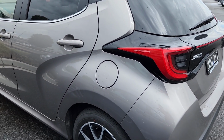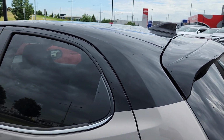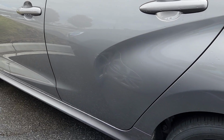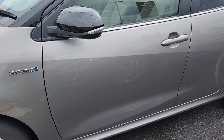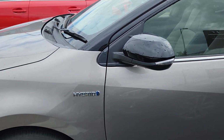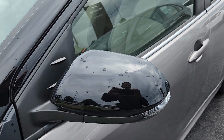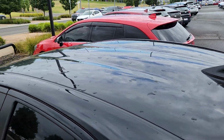Passenger side rear quarter. Nothing there as well. Like I said, I've already checked it, so I'm just showing it so you can see for yourself. That's the rear passenger door. Just move myself around this side. Okay, this is the passenger front door. Nothing there as well. And then the front passenger side quarter panel and wheel. Mirror caps, no damage there. A little bit of rain drops on the roof, but other than that.